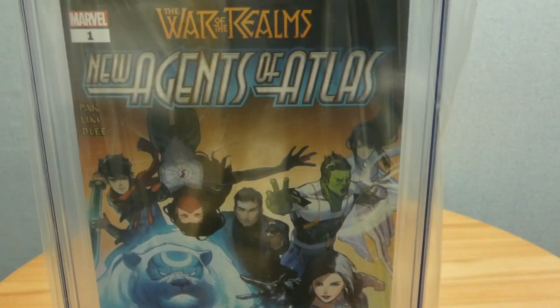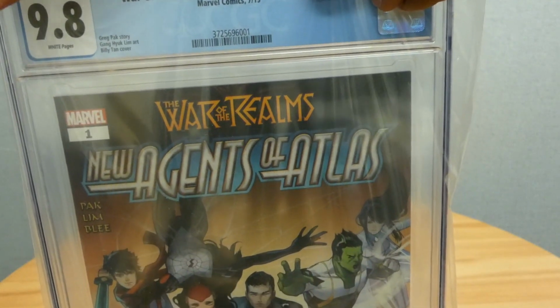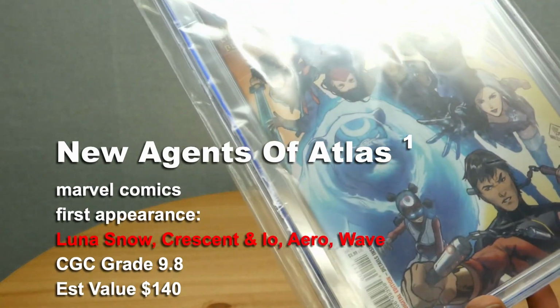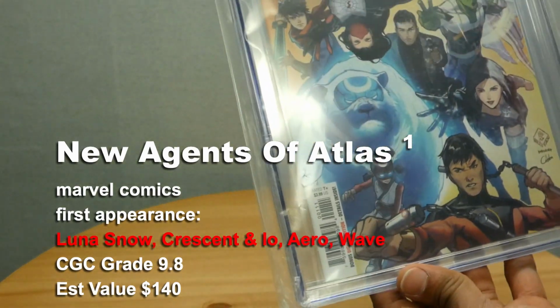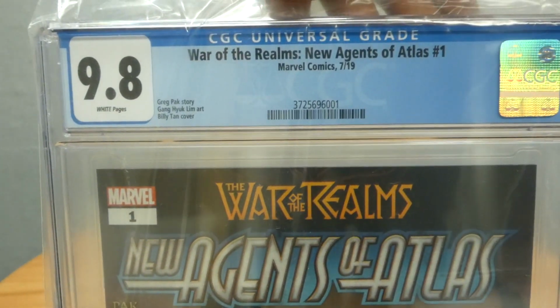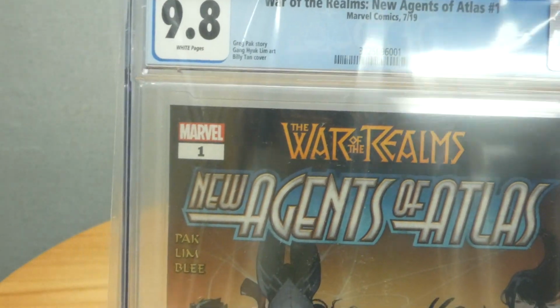So this is Agents of Atlas, The War of the Realms, and my score, 9.8. Looks pretty good. I'm not going to pull it out of the bag. Again, I'm pretty weird, but it's what I expected. 9.8. Casing looks beautiful. I will admit the cases look very nice. It is very presentable, and I'm pretty happy with that. So cool, 9.8 for Agents of Atlas. This is the first appearance of several characters, although none of them are mentioned on the label of the book, which is kind of lame and a little disappointing, but what can you do?